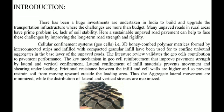The key mechanisms in geocell reinforcement that improve pavement strength are lateral and vertical confinement. Lateral confinement of infilled materials prevents movements and shearing under loadings. Frictional resistance between the infill and cell walls is higher and so restrains soil from moving upward outside the loading area. Thus, the aggregate lateral movement is minimized while the distribution of lateral and vertical loads is maximized.